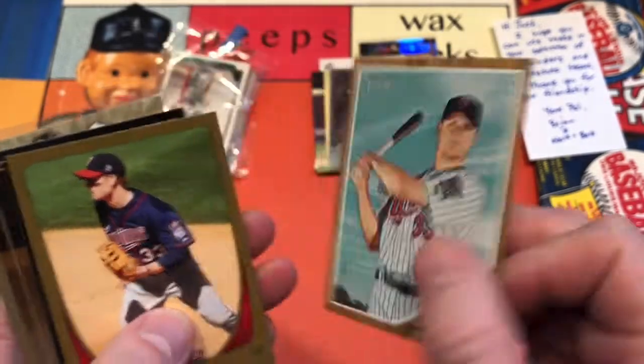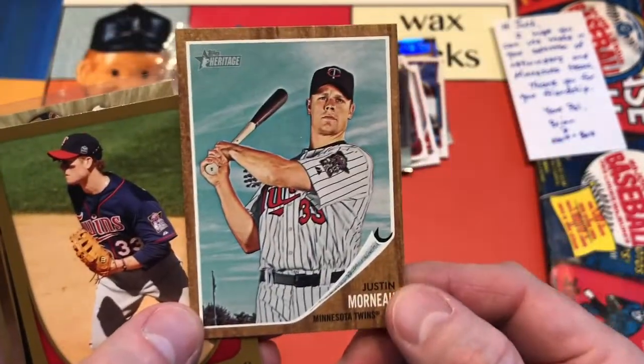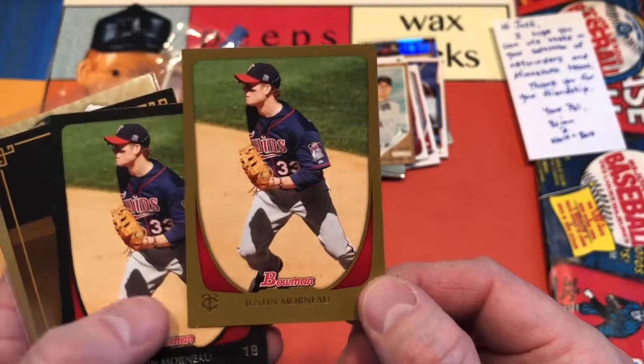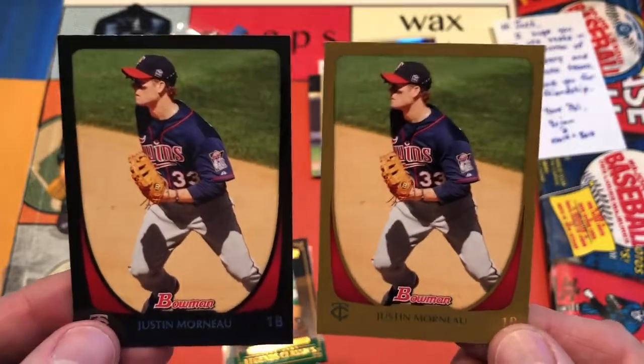And we've got a 2011 Topps Heritage Justin Morneau. I love the throwback to the 61 Topps set, 2011. 50 years it would have been. Justin Morneau and a gold Bowman. This must be 2009 perhaps.